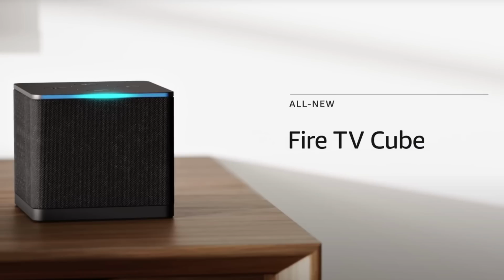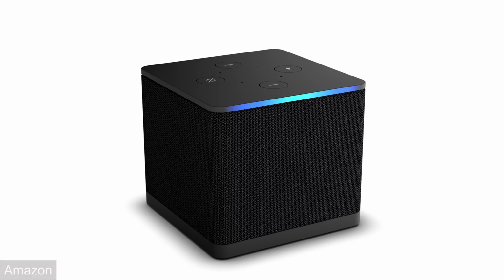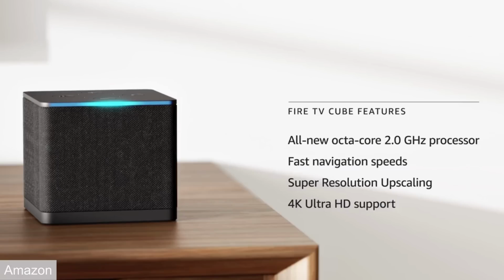Number 4 is the Fire TV Cube. It got an update this year that gave it a new design and a fabric front on it. It looks a lot more refined. The new Fire TV Cube is 20% faster with its new processor. There is improved sound so that it actually sounds better when responding to you, instead of just a little speaker underneath. You also have hands-free control.